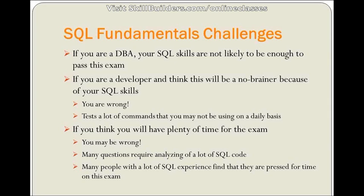So that's one issue. Second issue is that's if you're a DBA. If you're a developer and you think it's a no-brainer because you've got a lot of SQL skills, well, you may be wrong there too. And the reason is a couple. One is they test a lot of commands that you're probably not using on a daily basis. We all have commands that we're used to on a daily basis, and those commands are the ones that we solve our problems with. But we all know that there's other ways to get the same thing done. So you might know NVL, but not NVL2, okay? Not is null. You can use these things interchangeably to solve the same problems. And so you may not be using the things they're going to test on. That's one reason that it may not be easy.